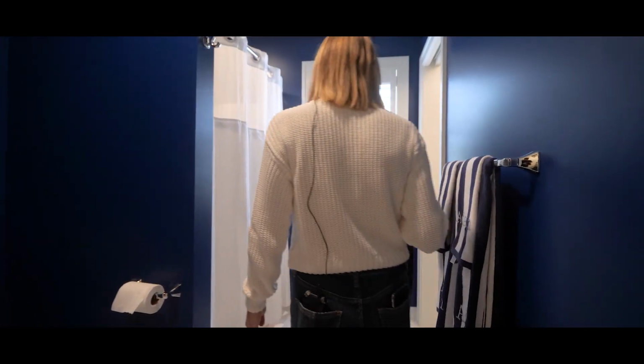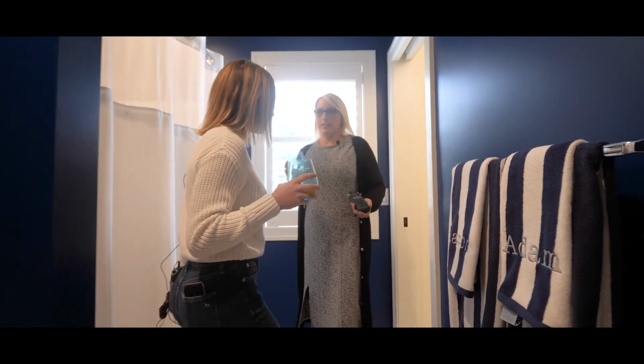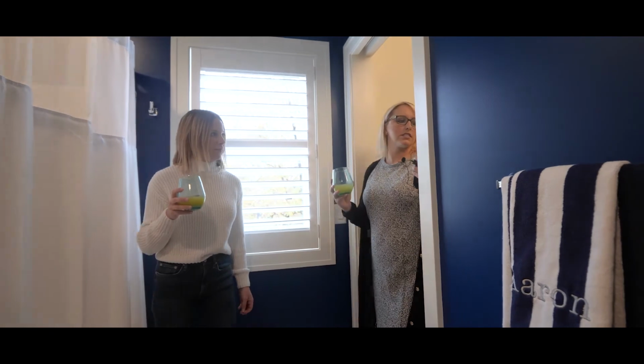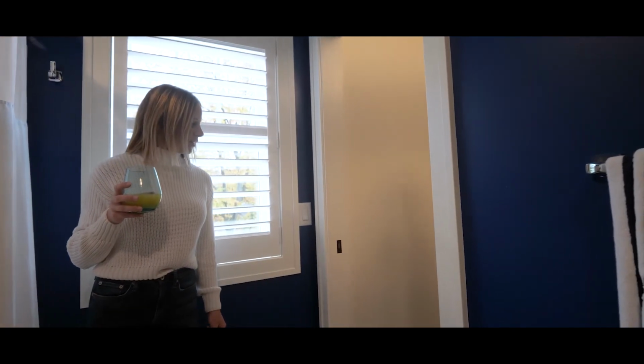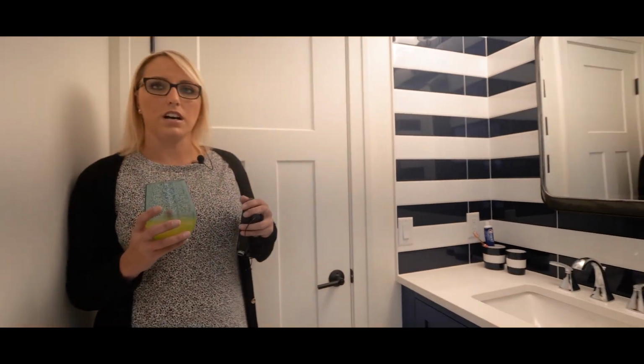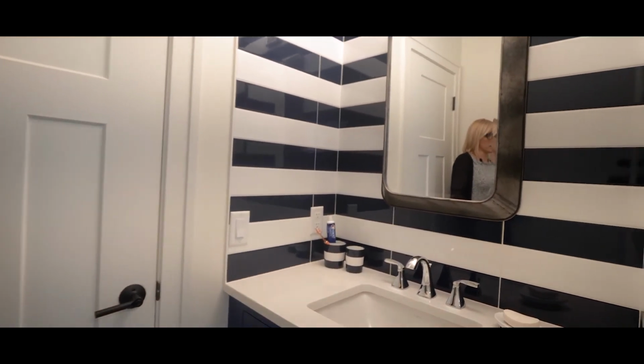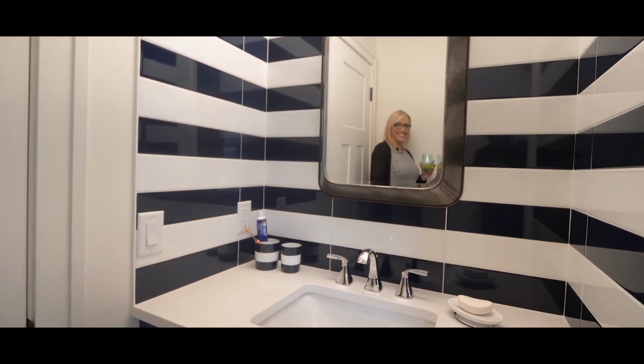They have the cutest towels. Did you get those? I did not. They're cute. And then through this way is Aaron's bathroom as well. His vanity. So again, they have their own private space. We did pocket doors here so that they can close it off and have their own space, but can also open it up and feel like it's all one large bathroom.